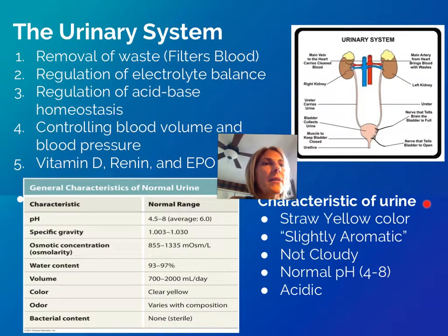Down here, we're talking about the characteristics of urine. Urine has a clear to straw yellow color. It's slightly aromatic. Some might say it smells like ammonia, and that's really not the urine itself, but it's the action of bacteria on the ammonia or nitrogen substrates that are in the water. It is clear, not cloudy, and then has a typical pH of 4 to 8.